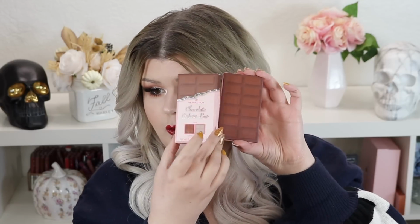All right, the next Revolution thing, I know you guys aren't shocked. This is the chocolate contour bar. This is what the packaging looks like. I love this. I got mine in fair. It comes with a highlighter and a bronzer. I'm wearing both today with Ravish blush on my cheek.